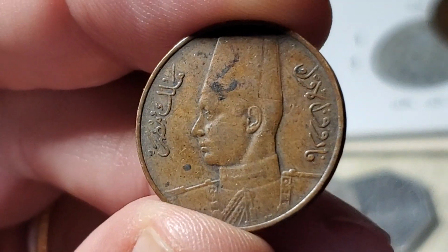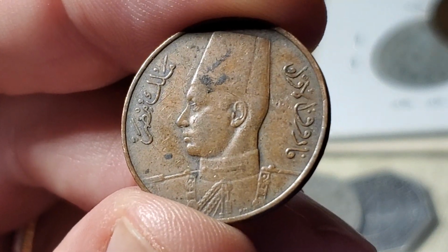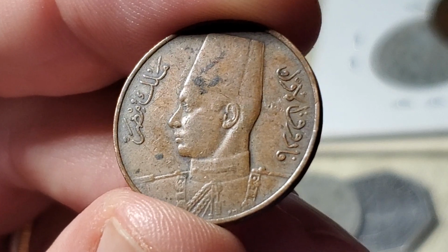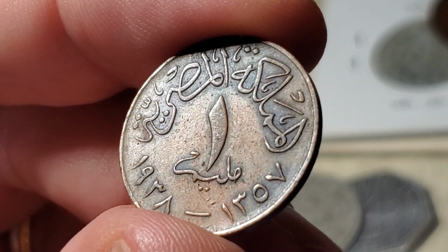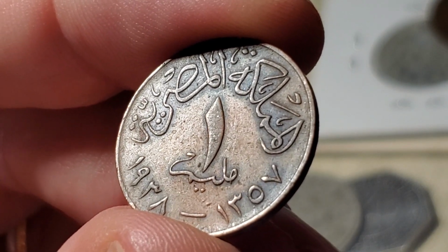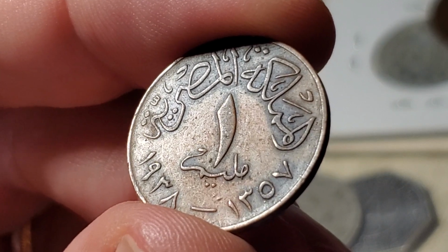This coin features King Farouk of Egypt, and he ruled from 1936 to 1952. This is a 1 millim coin, so it's the lowest denomination coin of the time. On the counter, that's 1958, or their calendar, Arabic 1357. This one is KM 358.